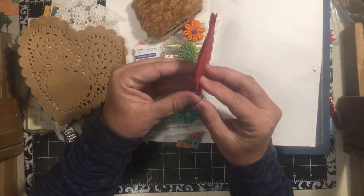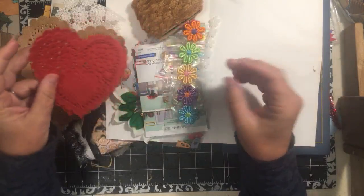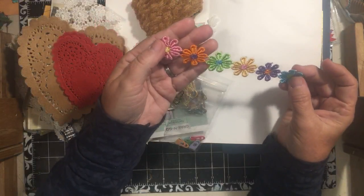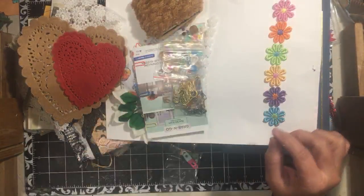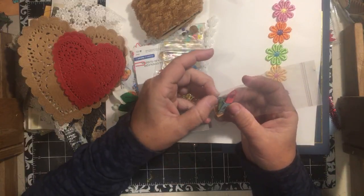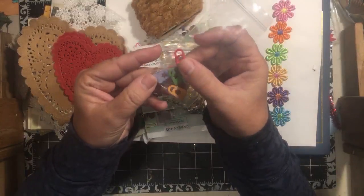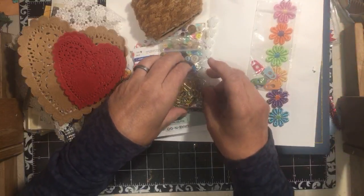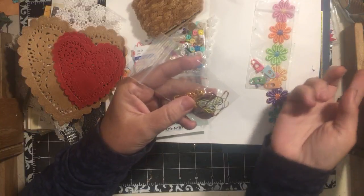So, oh, I like the feel of these and the color. Very, very cool. Oh, look it. Well, those will go in my groovy journal. Groovy. Oh, look at these little tiny paper clips. Aren't they cool? You guys, I'm opening mail from Georgia because she's here and it was right there and I needed to open it.